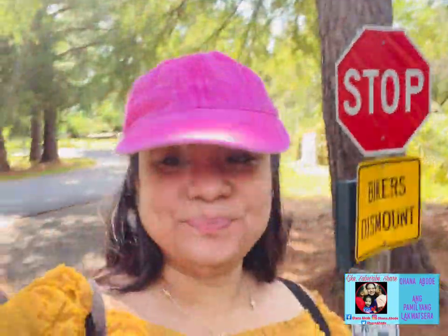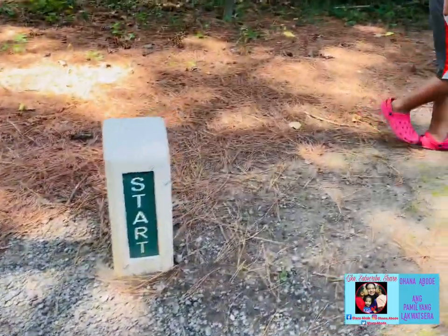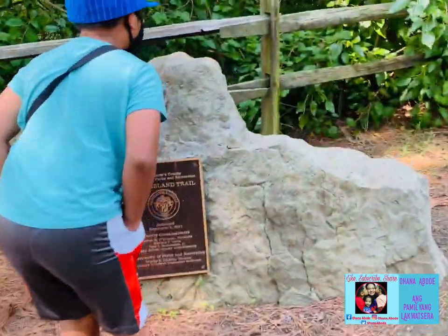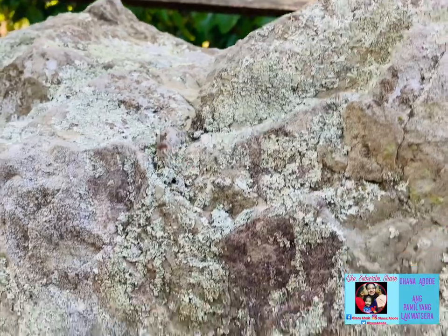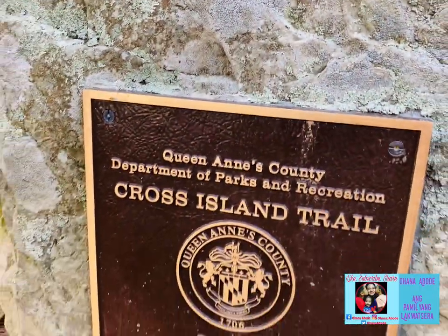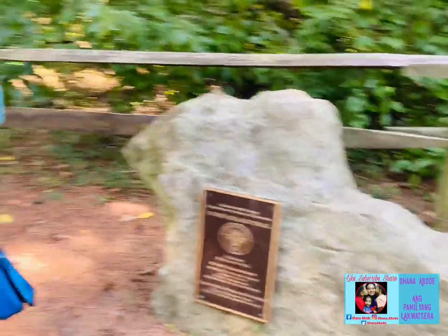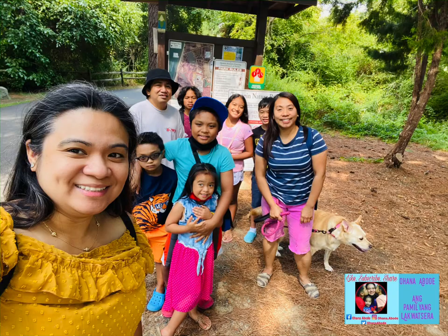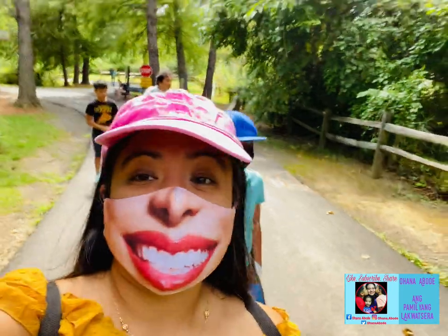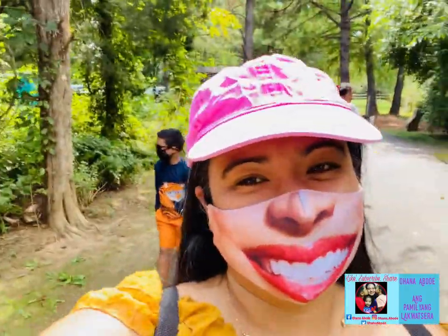Come here. Stop pulling, Chubi. Okay. Oh my god, there's a spider. Guys, there's a spider on the rock. Hello, spider. Another spider. I'm keeping an eye on that spider. We are walking.